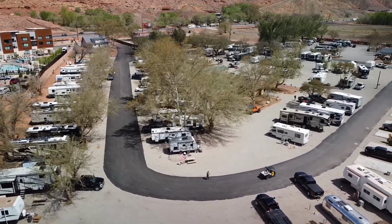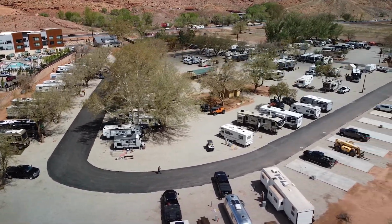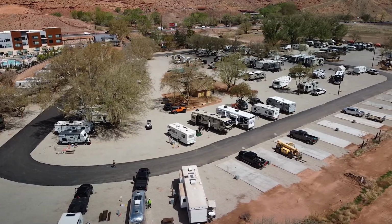So, seems like the wind died down a little bit. So I might go fly my drone, get a little bit of overhead footage of what the campsite looks like. This is a view of the campground from the west. The wind died down and I was able to fly my drone over the campground.